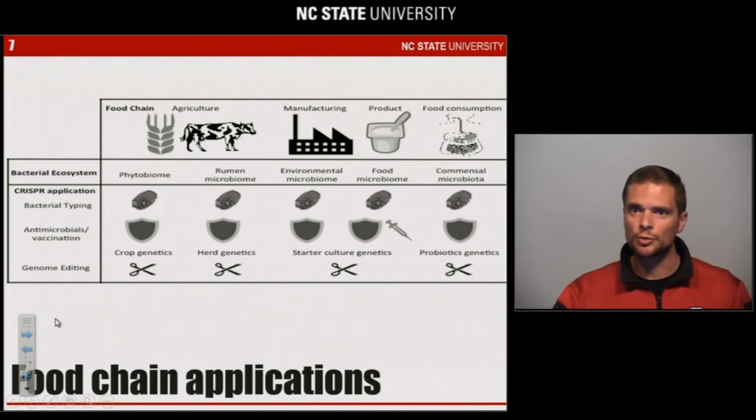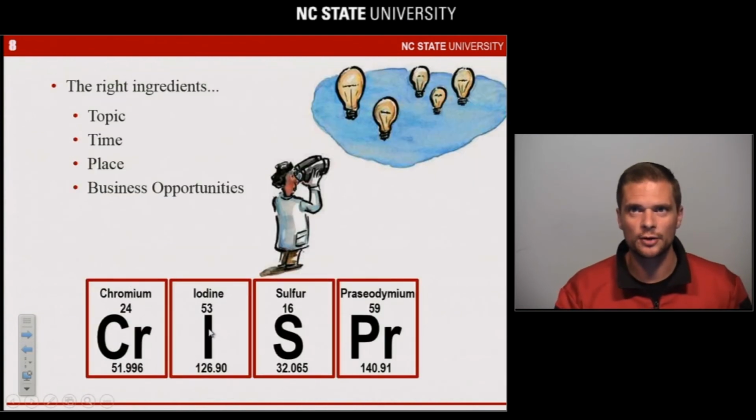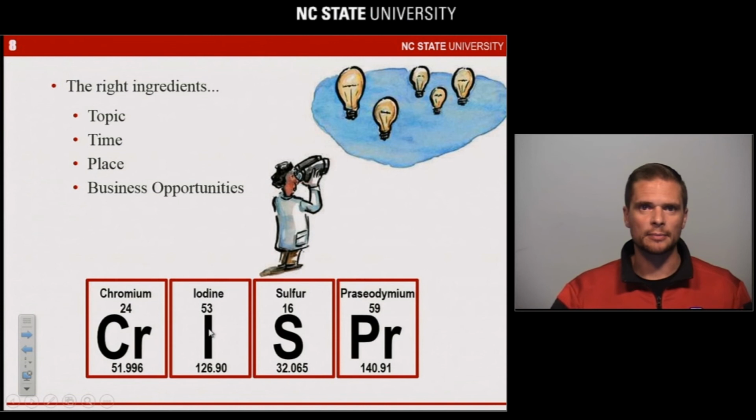If you look at the whole food supply chain, there are tremendous opportunities for the use of CRISPR to alter microbiomes, the phytobiome, animal microbiomes, manufacturing environments, the food microbiome itself, or the consumer's microbiome. And you can use bacterial typing, antimicrobial targeting, and/or genome editing across the whole food supply chain. Altogether, the CRISPR elements hold tremendous value for a plethora of food-based applications. It's a compelling topic, it's a great time, the food industry is certainly a great place, and CRISPR provides tremendous opportunity moving forward for the genesis of next-generation food products.